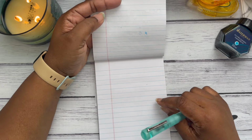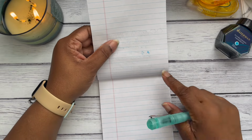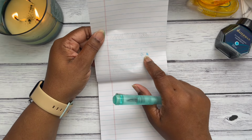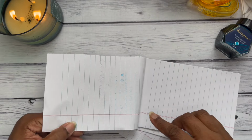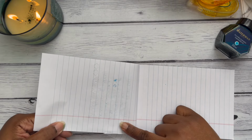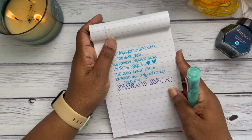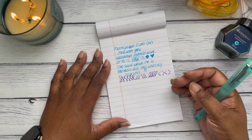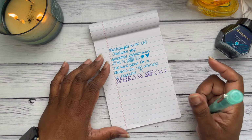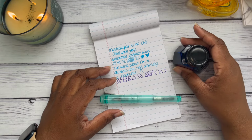I did a little heart doodle there, so that came through a bit. But the rest of my writing, as you can see, shadows a little bit, but that's no different than Tomoe River paper. So I really like when I can find inexpensive paper. I'm always on the lookout because that's how I roll. And I should do a video about it, what I've found so far, because I'm always on the hunt.